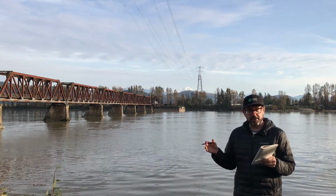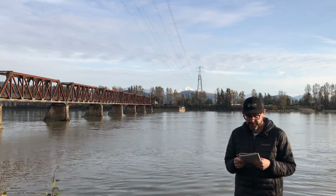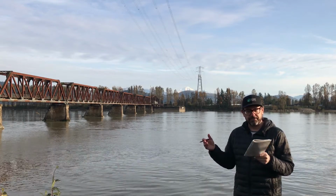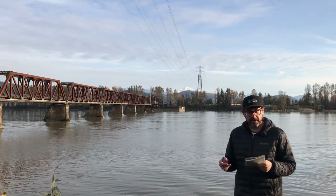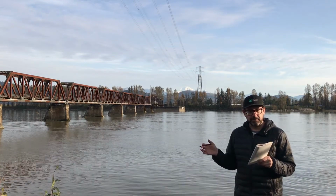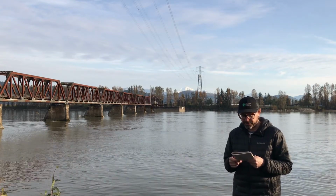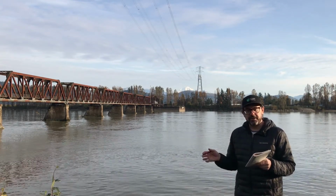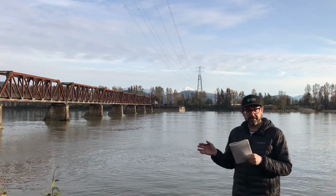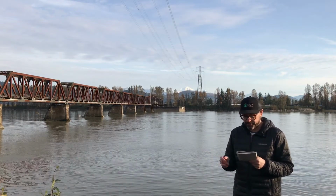However, those dikes also block off back channels and side channels in the Fraser system. And those areas are important for fish. Those are the places where fish rear and where they spawn. And so by cutting off those back channels, we have essentially reduced the spawning habitat for fish in the Fraser River. And so we see once again that there is sort of a battle between people and fish, farming and fish, communities and fish.